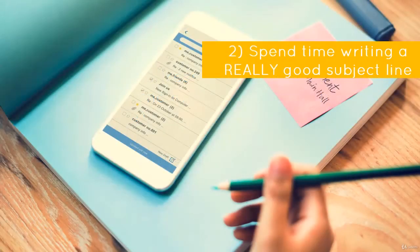Tip 2 is to spend time writing a really good subject line. Now, your subject line is your headline. And so, of course, it's ridiculously important, but never more so than in a very, very overcrowded inbox.